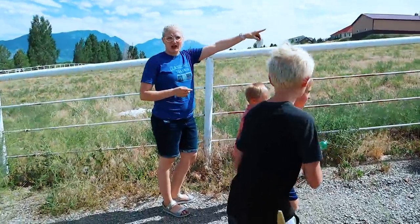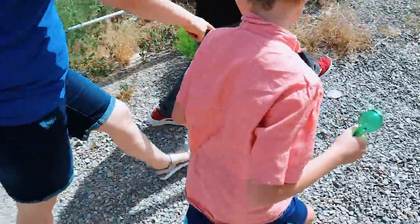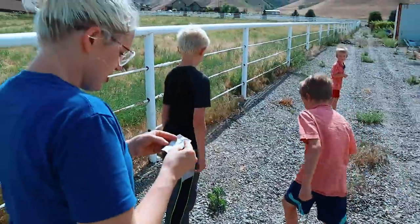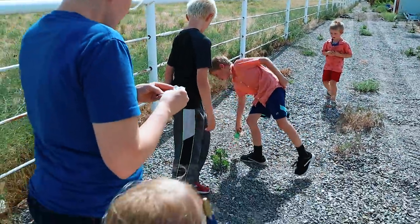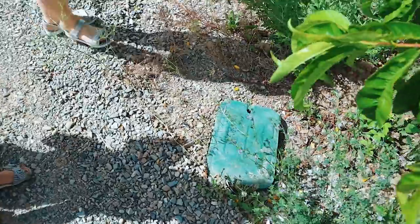1, 2, 3. 6 paces west. 6 paces? West. Okay, 6 paces, everybody. 1, 2, 3, 4, 5, 6. Okay, under something green, right? Look at that. Oh, look. Here's a green box. I bet it's under the green junction box.